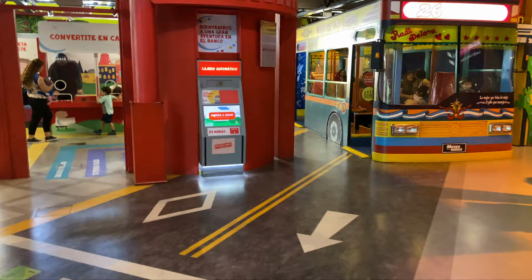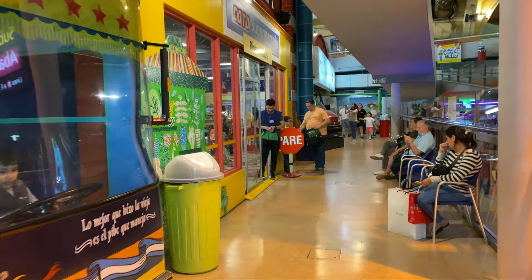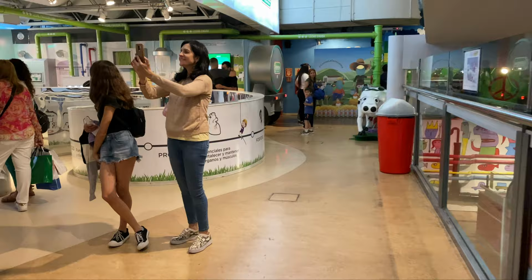So you have different themed things, even an ATM to play. How nice would that be in real life? A bus. And you got the supermarket here. So all sorts of things, kind of like daily life things. You've even got a radio station upstairs, TV, the 13 network, if you're familiar with that. If you live in Buenos Aires or frequent here, then you'll know that channel.